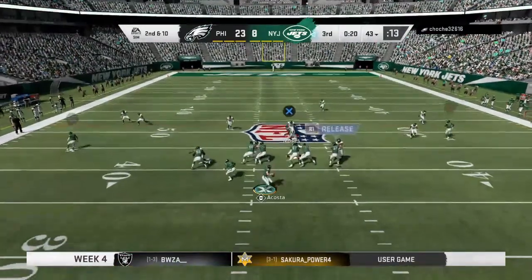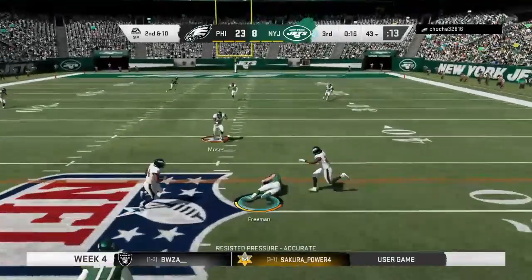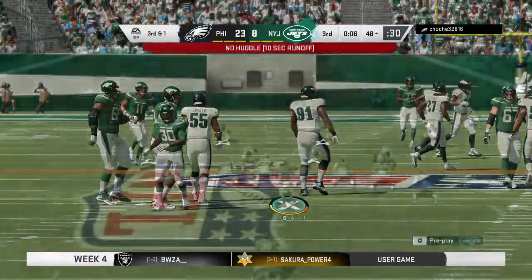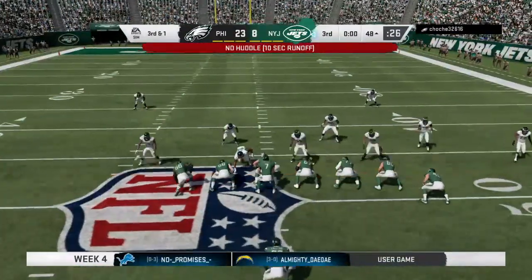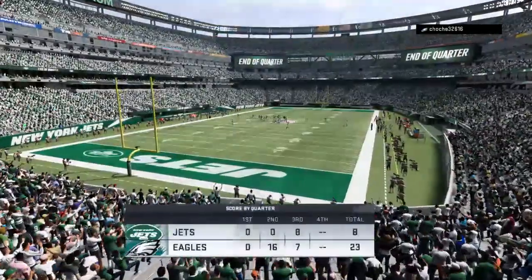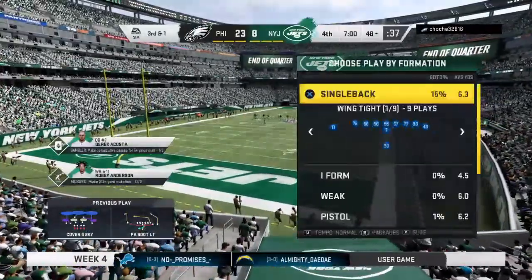Back to throw. Gets it off to Freeman. And this will probably be the last play of the quarter. So they'll get a little extra time to come up with their 3rd down play as we've played 3 quarters. We'll return with more after this.